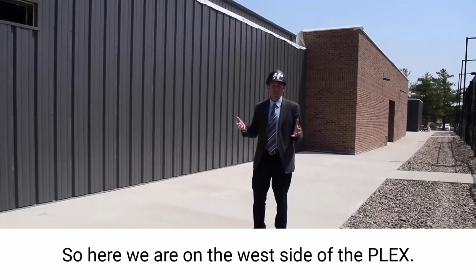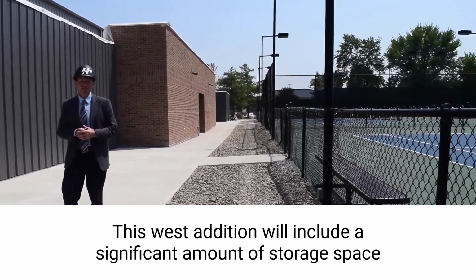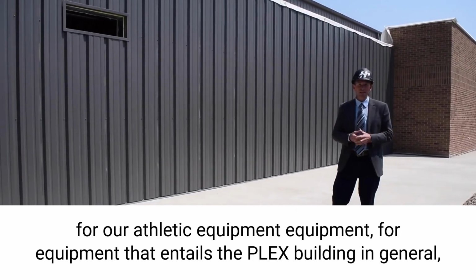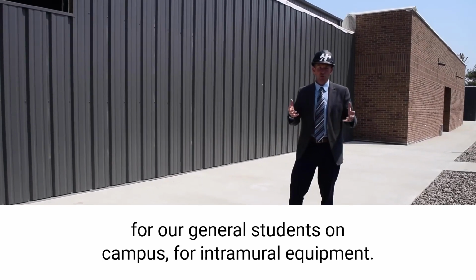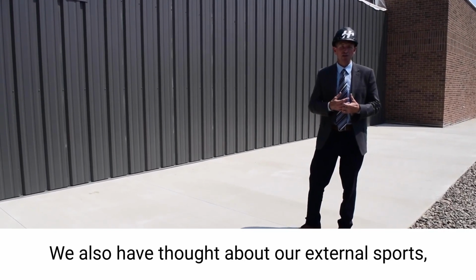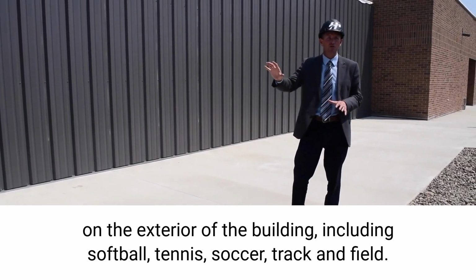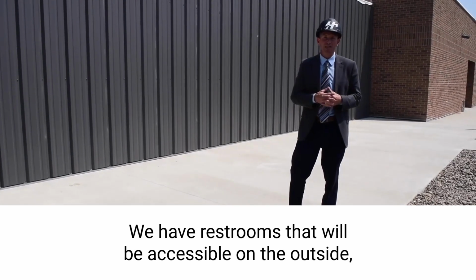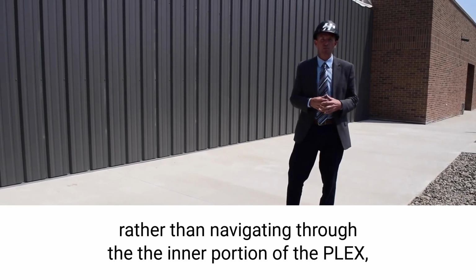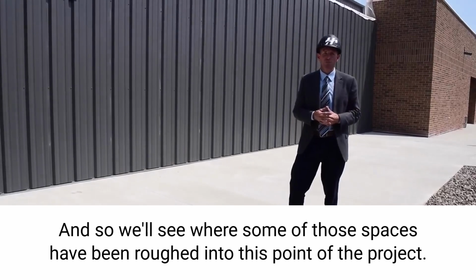So here we are on the west side of the PLEX. For those of you that might need to orient yourself, the tennis courts are just beside that. This west addition will include a significant amount of storage space for our athletic equipment, for equipment that entails the PLEX building in general, for our general students on campus, for intramural equipment, you name it, we have storage space here. We also have thought about our external sports on the exterior of the building, including softball, tennis, soccer, track and field. We have restrooms that will be accessible from the outside rather than navigating through the inner portion of the PLEX. You can now access those from the outside, and so we'll see where some of those spaces have been roughed in to this point of the project.